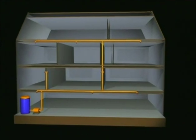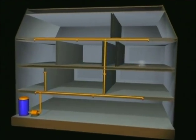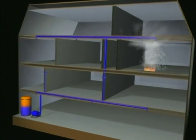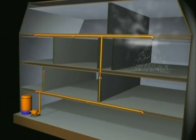Once the system is leak tested, it's pressurized and ready to go. If there is a fire, the nearest sprinkler will activate. In most cases, only one sprinkler will go off.